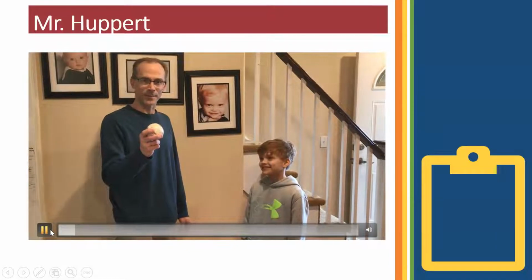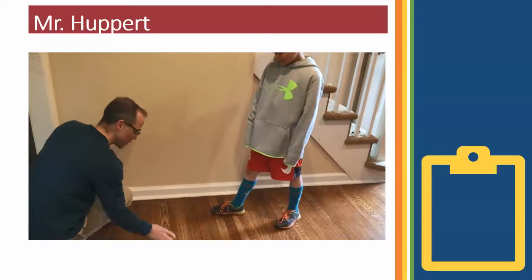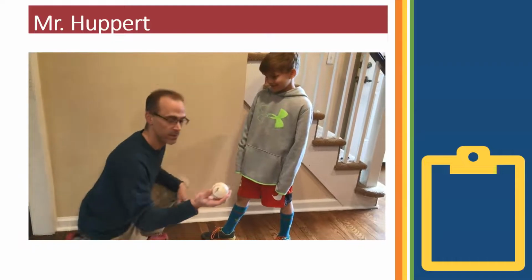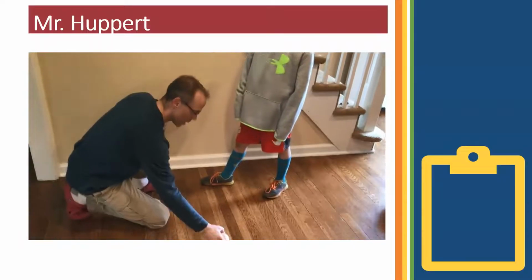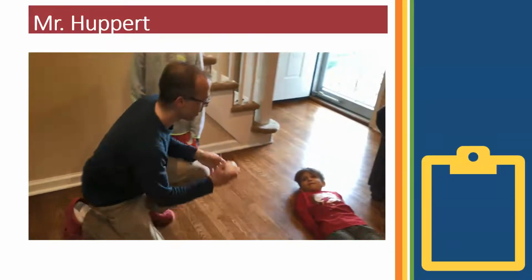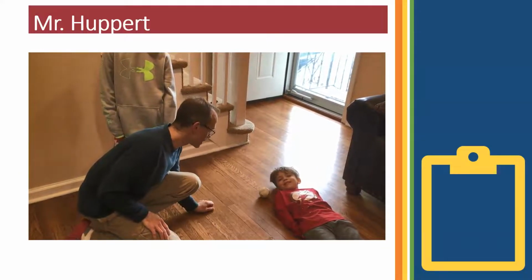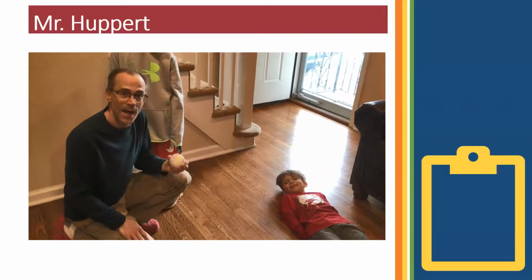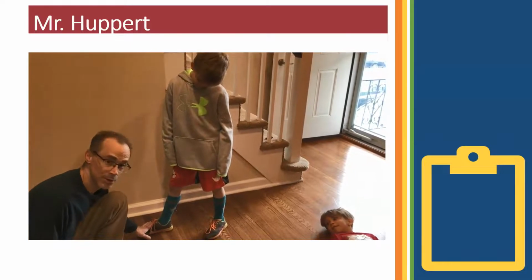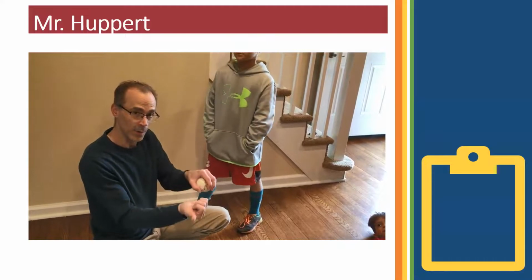Hi kids, Mr. Huppert again. I noticed that to get the ball to roll, I had to apply a force. When it hits the wall, it stops. Same thing when it hit Tyler's shoe. Same thing with Carter's noggin. When I roll the ball, I apply a force, and when it hits his noggin, it stops. Now, kids, again, that must mean that the wall, the shoe, and the noggin are applying an equal but opposite force.